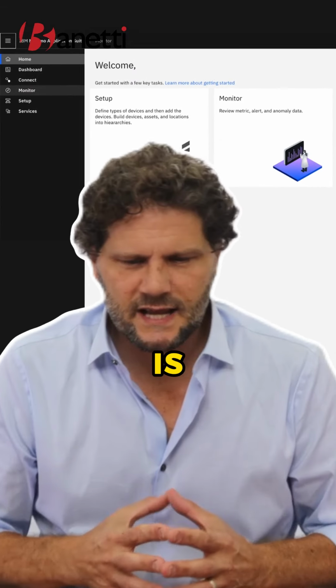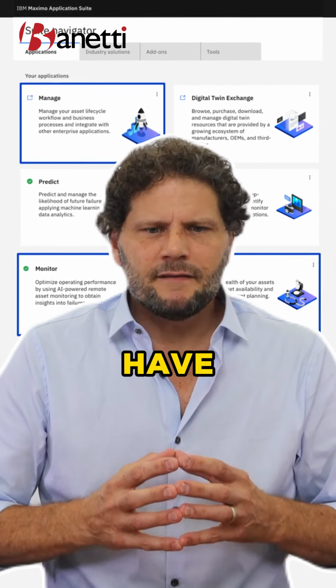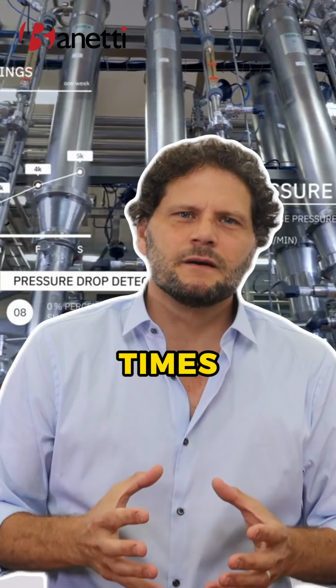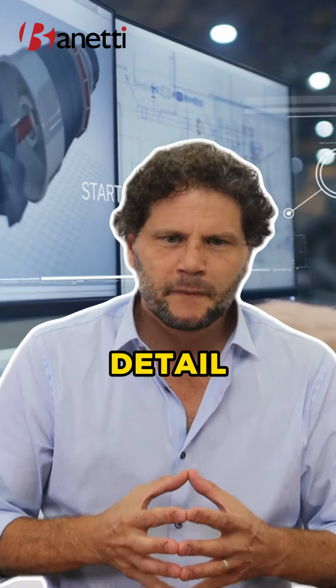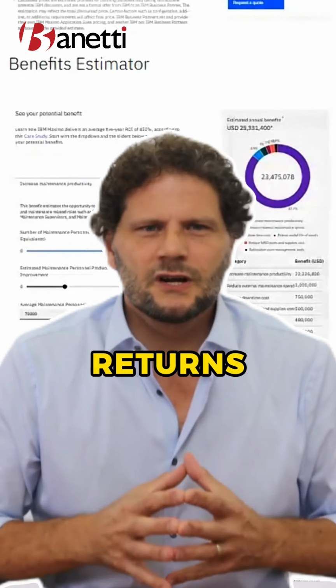The newer platform is the Application Suite. By getting to the Application Suite, we have given ourselves the ability to analyze thousands of times more information and more detail. And when we start putting that into algorithms for predictive maintenance, operating against a good historical data set, we are going to see huge returns on investment.